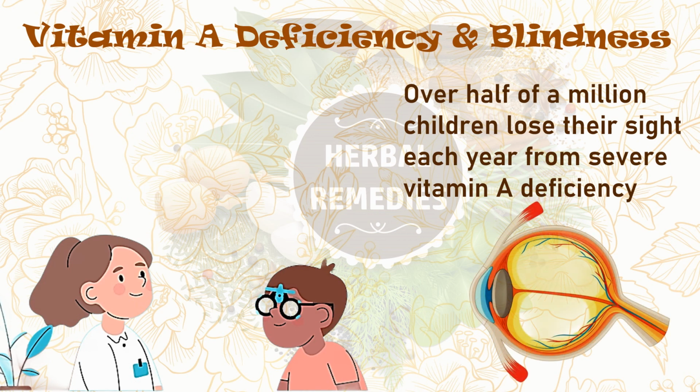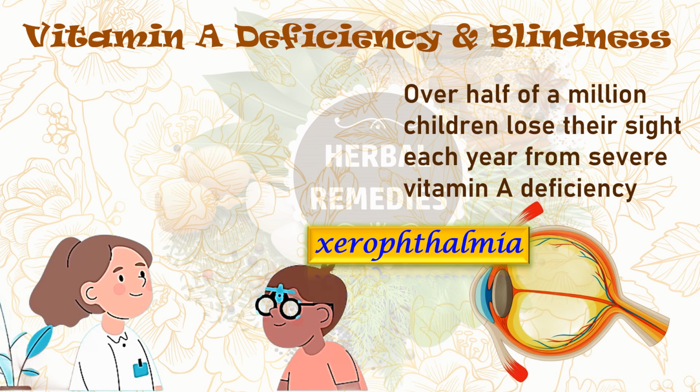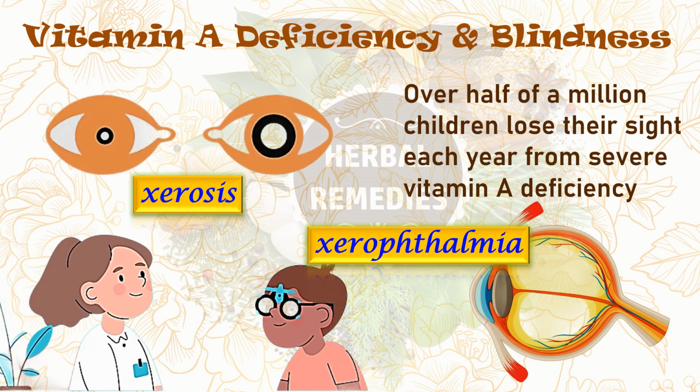The cornea is the transparent outer layer of the eye. This type of childhood blindness is known as xerophthalmia. In the first stage of xerophthalmia, the cornea becomes hard and dry, a condition known as xerosis. Xerosis can progress to a softening of the cornea that can lead to irreversible blindness.